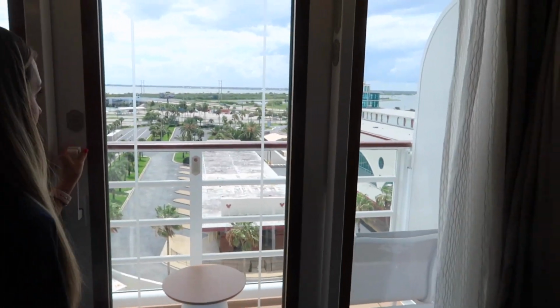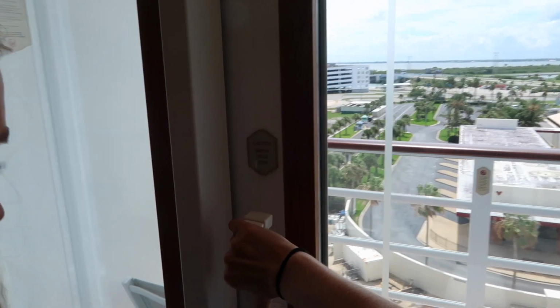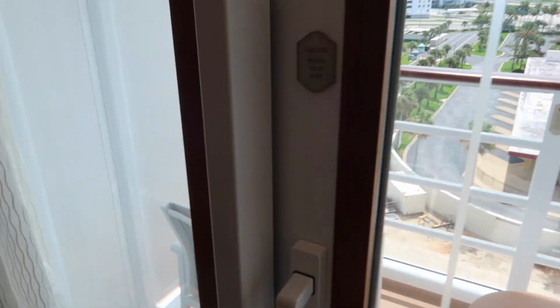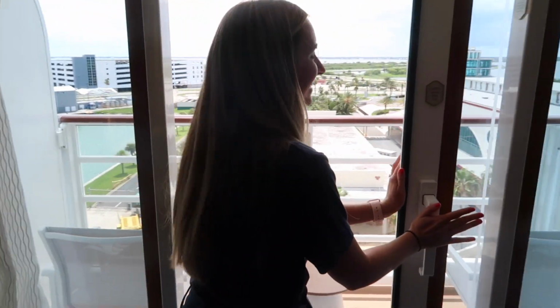Alrighty, let's go over here. Oh, and then this is the veranda. I have no idea how to open this thing. Oh, jeez. Slide it. Oh my god. Okay.